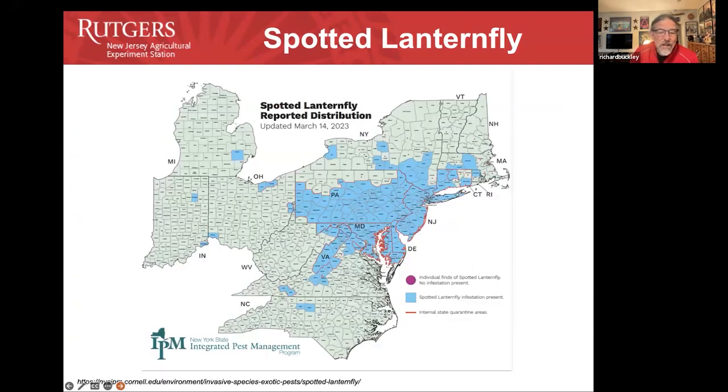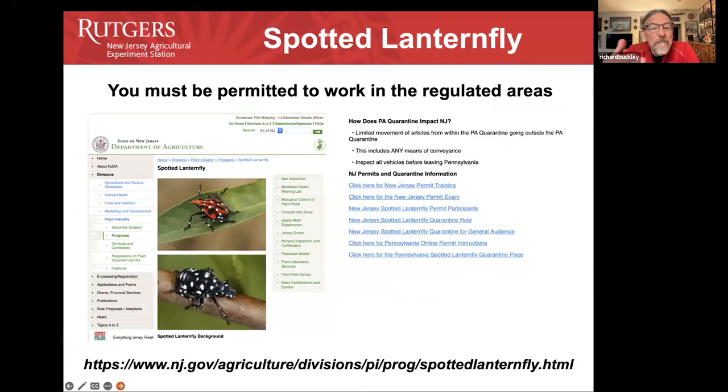So again, I'll just show you a little bit. Here's the quarantine zone. You see all the red lines, the federal quarantine zone. What that implies is that you can't move things in and out of the quarantine zone. You must have permits to work in regulated areas and move plant material in and out of those regulated areas. So there are permits that professional lawn and landscape folks, people in the green industry, have to have. You've got to be permitted.